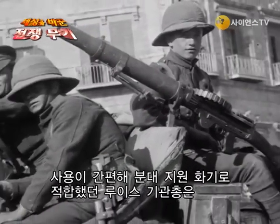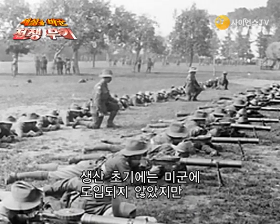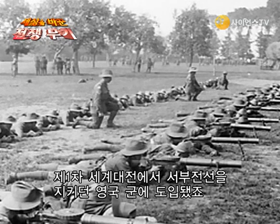The light weight and ease of use of the Lewis gun made it ideal as a squad automatic weapon. Although the Americans did not adopt the weapon at first, the British employed them in large numbers along the Western Front of World War I.